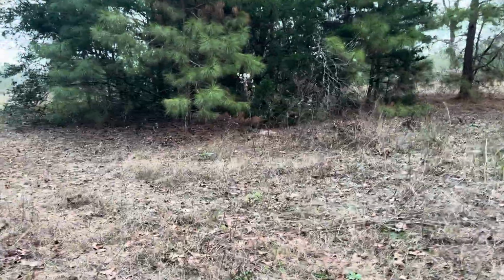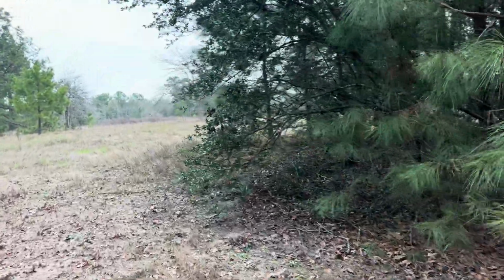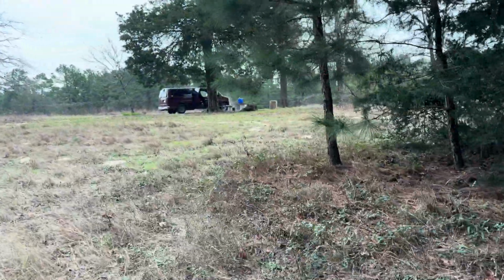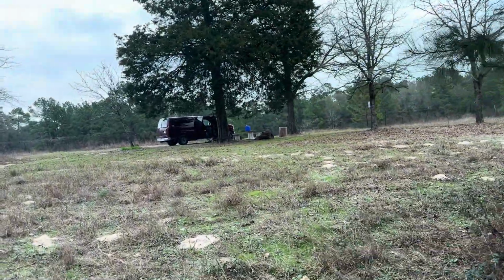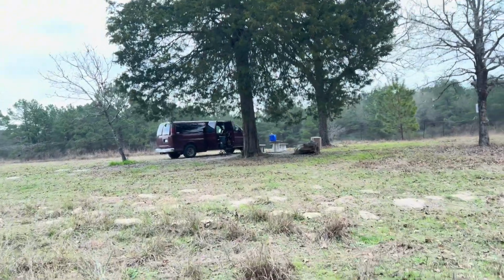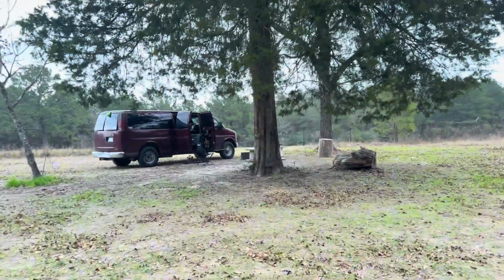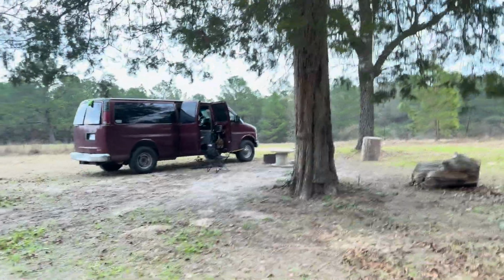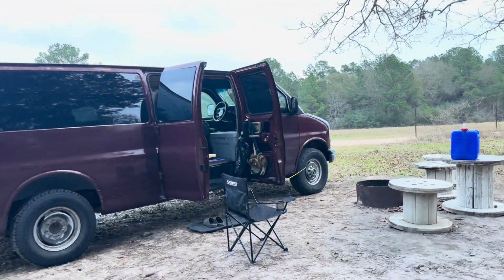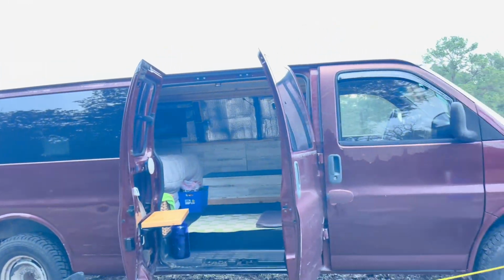We're just finishing the walk, getting back to the van. Our little home for tonight. There she is. Nice and clean. I'm gonna start cooking dinner and getting settled for the night. Nice little spot right here. Ready.